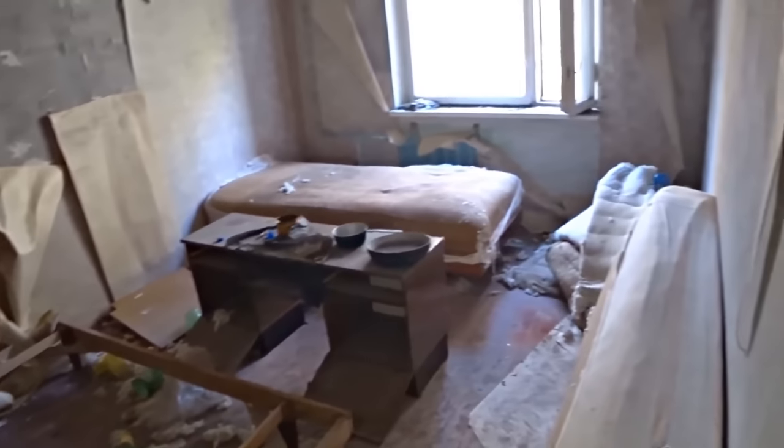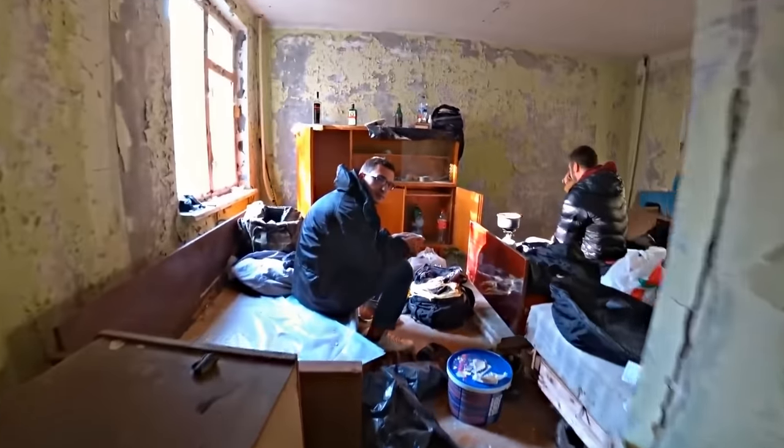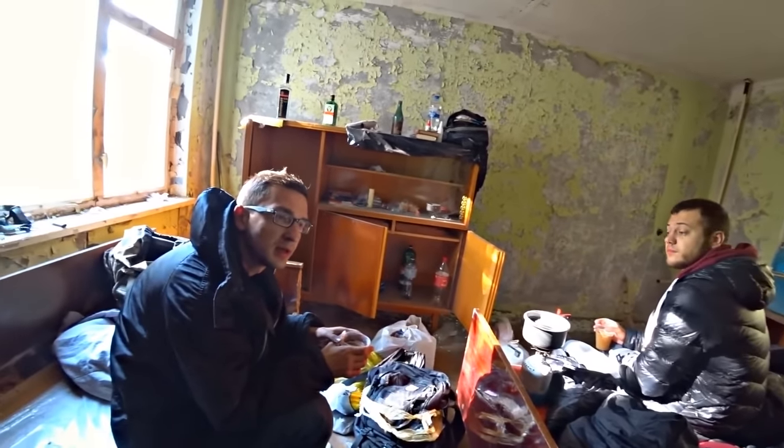A flat of other stalkers. Let me show you something. Look, there's a cat here. A hurricane. Hey guys, we have searched 3 neighbor entrances. It's just a mess. All is ruined with water. Too many leakages. Yeah, that is Pripyat.